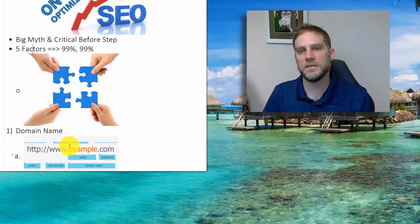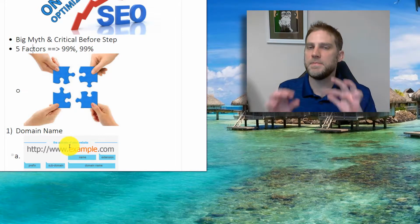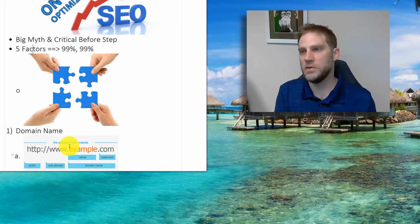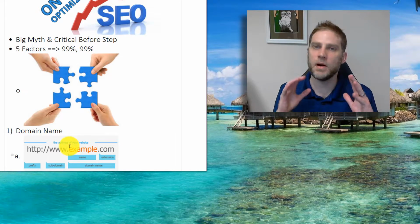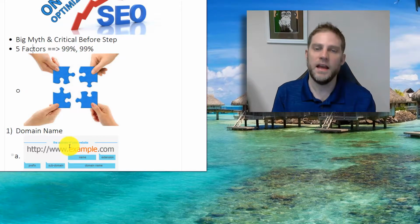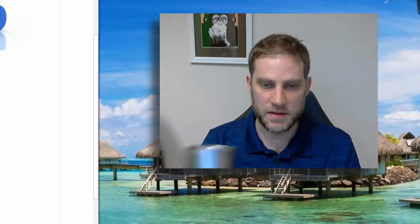Now, there's a lot of people out there that say, "Oh, domain name doesn't matter anymore." That's just not true. This is based upon real data, actual data. This isn't based upon what should be true, what people want to be true. This is based upon my actual real testing of hundreds and thousands of sites and what matters for them, and testing all the different things that you can change.